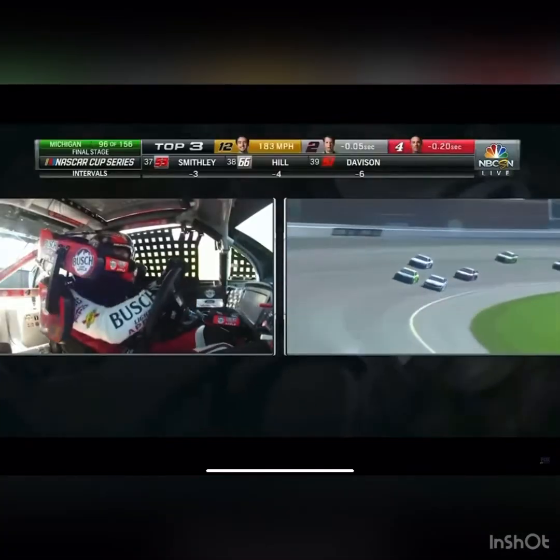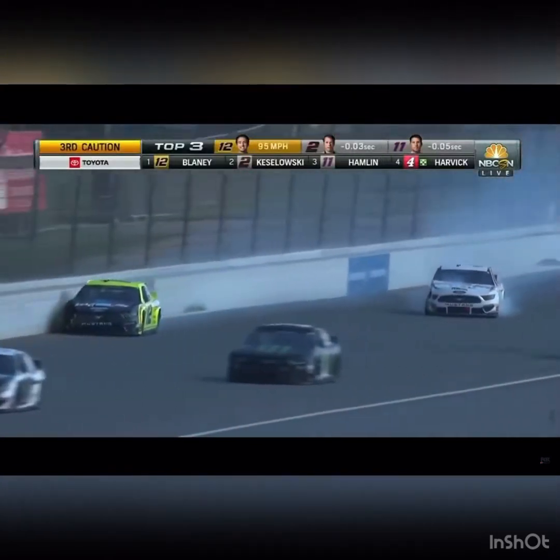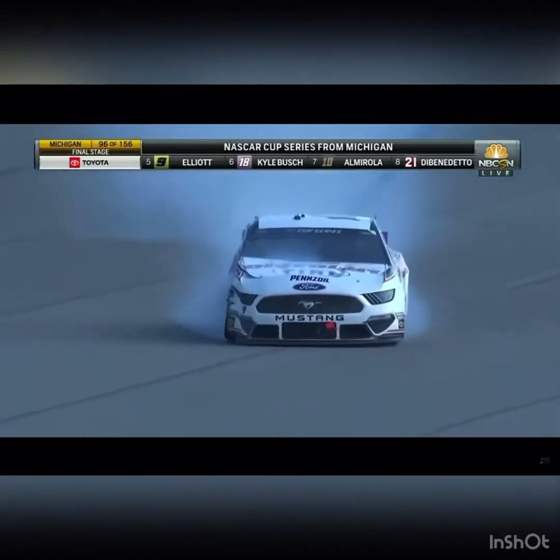He's making a move on his teammate. Loose. They catch the 12 and the 2 into the wall. Hard hits. Penske drivers. Rolling here. We get pretty hard, guys. You saw the 2 go up the racetrack, catch the 12, both of them into the wall.